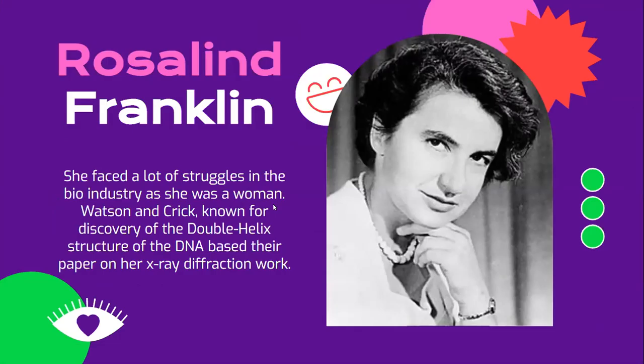Yeah, Rosalind Franklin actually faced a lot of struggles in the biology industry because of her gender. Back in her time, women weren't actually considered full members of Cambridge University, which is where she got her degree in chemistry. And it was 7 years after earning her degree that she was finally considered a full member. And that basically forced Cambridge to acknowledge her scholastic achievement.